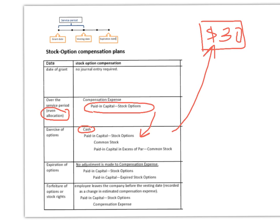And then common stock is always issued at par if you have par value, and paid-in capital in excess of par will be a plug-in amount. Okay, so remember please to never use market value of the stock on the exercise date of the option.